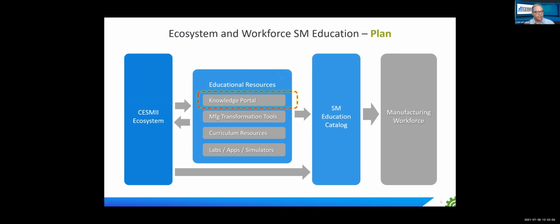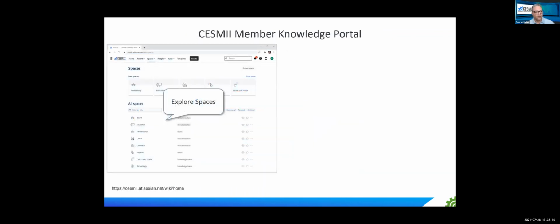Let's start with drilling down on some of the resources that you all have available. We've been talking about the knowledge portal as the place to get started where we share information. We have over 300 members that have onboarded to the CESMII knowledge portal. Remember that each one of your companies can onboard and give access to more of your employees, and we encourage that, to the knowledge we're providing at CESMII, so you can then take it back and embed it into your own educational programs.